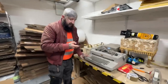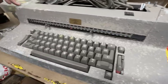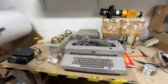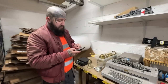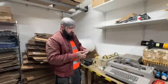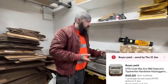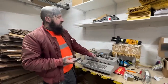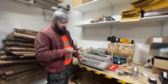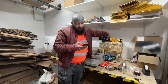This here is battered and it would be good for a prop or a restoration. And it is a Cold War era typewriter. That sold for £45 on an offer. I think that was up for £50 or £60, maybe even £70. But because of the condition, I'll just let it go for £45. God, everything's on offers.